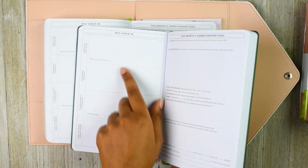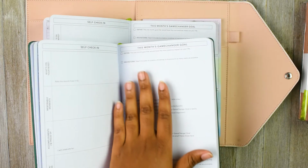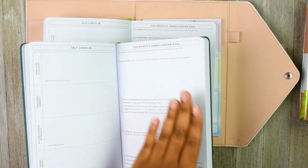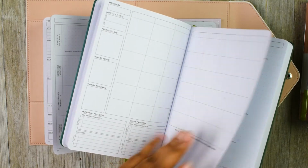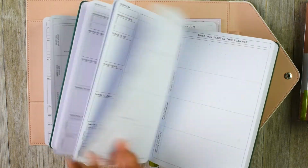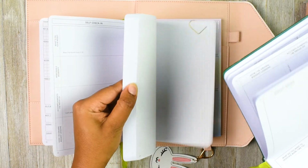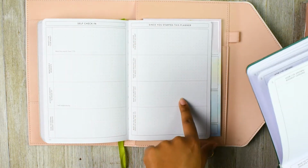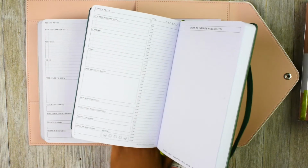You have a what's on your mind, memorable moments, accomplishments I'm proud of, how I've grown, biggest lessons, and then you have the space to create your month game changer goal for the next month, where the original is more for the next 30 days. So there's the difference there. And then in this planner, it just goes right into the next undated month. You get all your months right up front along with all the self check-ins. So that's the third month, and this is the fourth month. And then you also get the since you started this planner update, which you would also get in the original planner, but you would get it at the very back. This one you get it up front along with all your monthly calendars. And then you go into your undated dailies, and I'm pretty sure they're made up the same way.